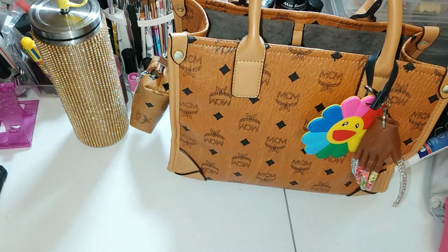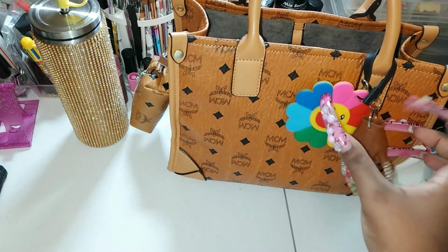I've been rocking with this MCM medium tote bag, shopper's tote bag for a minute, y'all. I got this from DH Gate, and it was under $30, probably 20-something, 30-something, 40-something. Definitely under $50. But yeah, I've been rocking with this because y'all know I love my old school MCM cognac. I just love it.